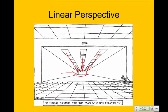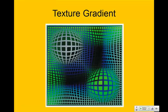Okay. The third and final one is called texture gradient. Pretty simple rule of thumb here. More texture for things that are what?